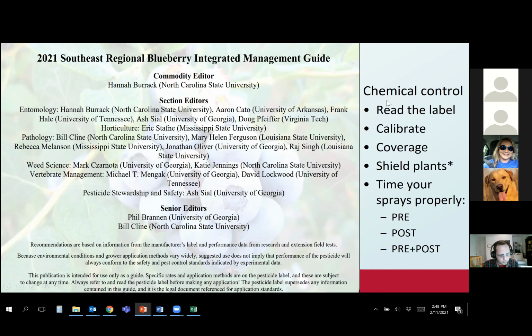Anytime you're doing chemical control, it's going to be your responsibility to read the label. If you look at the bottom of this, they say this is only recommended as a guide. Specific rates and application methods are on the pesticide label, and they're subject to change at any time, and so on. It's your responsibility. And I point that out because as I was preparing this presentation, I did see a couple of mistakes. They weren't dramatic mistakes, but there were some mistakes. So be sure that you're getting that label in hand and referencing it.